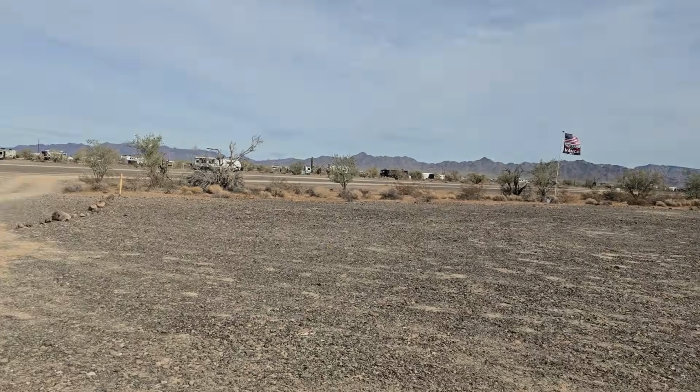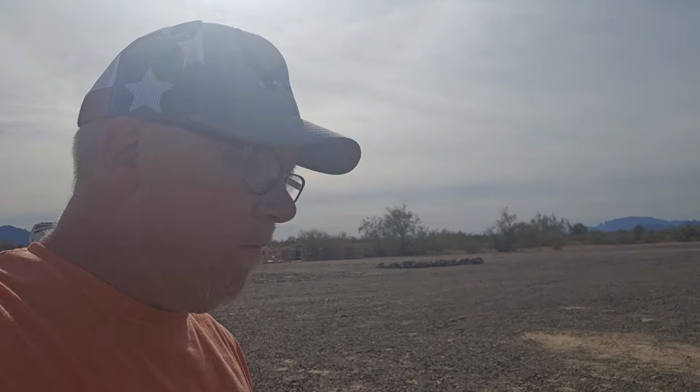This BLM land has been camped on hardcore for the last 50 years, because I think it kind of kicked off real big in the 60s. I could be way wrong on that. That's just what I've heard. I haven't done a whole lot of research on it. But those coyotes, they're just waiting. It's like a full service restaurant for these coyotes out here. Be careful. Watch your dogs.